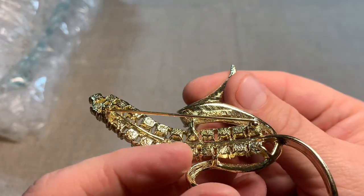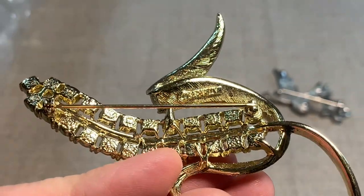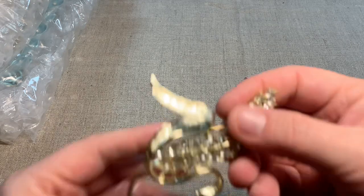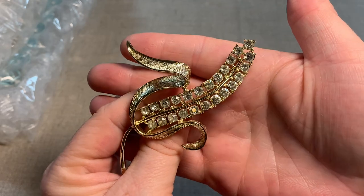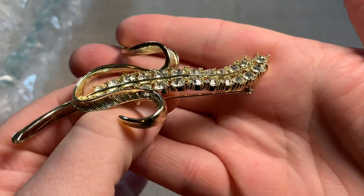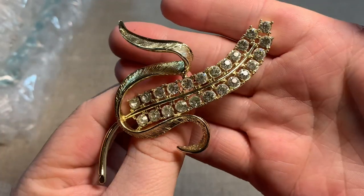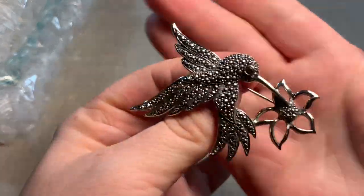What does it say? I'm not quite sure what that signature is. Let me look. Oh, Sarah Coventry. Very, very kind of nice. Is that a missing stone? No, it's just a spacer. So these are nice. It only looks like the first three are prong set. Yep, the rest are just inset. Okay, that's nice.